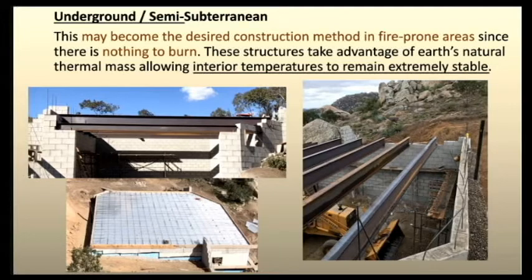This is an underground garage that we built, and the slides show the progress as it nears completion. This one has something called B-decking on top of the beams, and this shot is ready to pour a concrete slab, which will then be waterproofed.